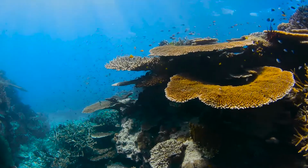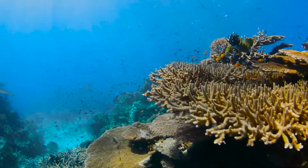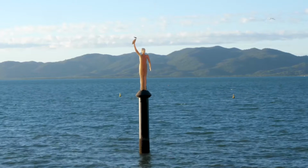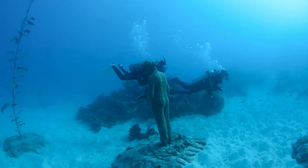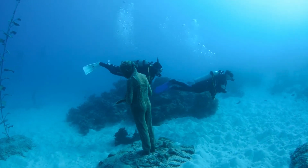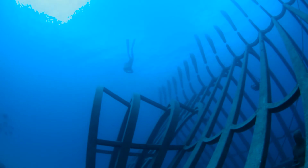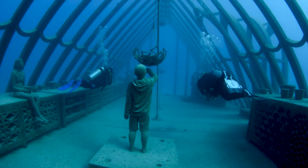We're doing the project in several phases. The first phase is a sculpture called Ocean Siren, and that is a piece that's around 30 meters off the coast of Townsville on the Strand. The second installation is called the Coral Greenhouse. It's situated at John Brewer Reef, around 12 meters deep, rises up to 9 meters. It's one of the most ambitious artworks I've ever created at over 165 tons.